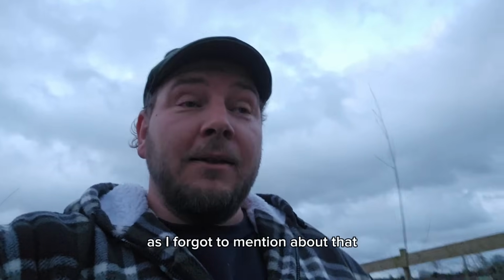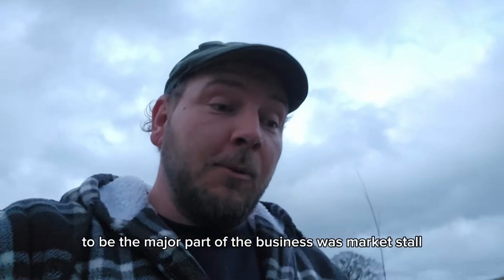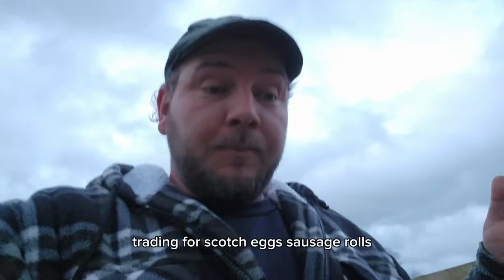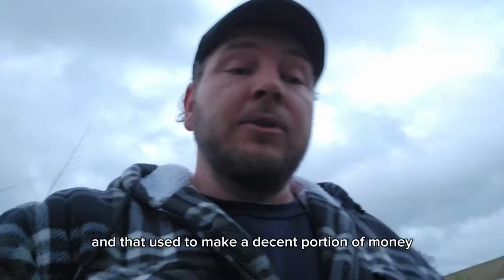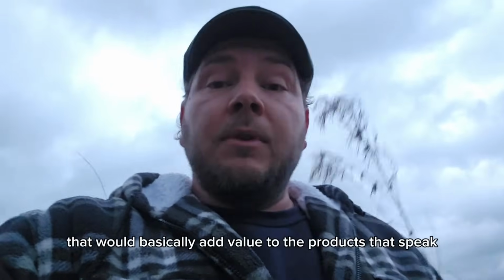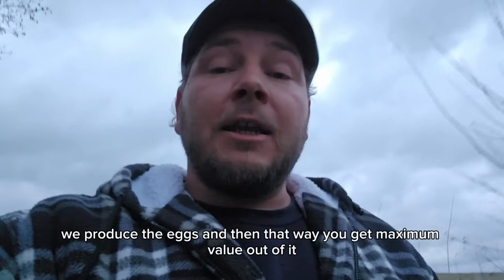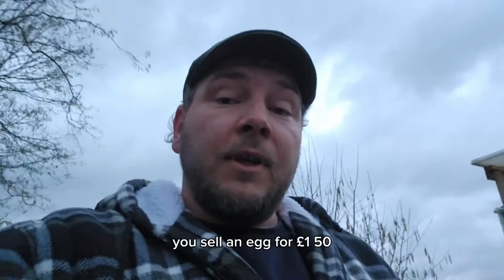I forgot to mention about that, but basically the other half of the business that used to be the major part of the business was market stall trading for Scotch eggs, sausage rolls, big food festival events, things like that, and that used to make a decent portion of money that would basically add value to the product, so to speak. We'd produce the pigs, we'd produce the eggs, and then you get maximum value out of it. Instead of selling an egg for 30p, you sell an egg for £1.50.